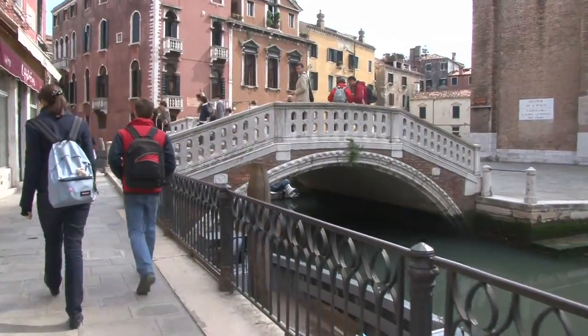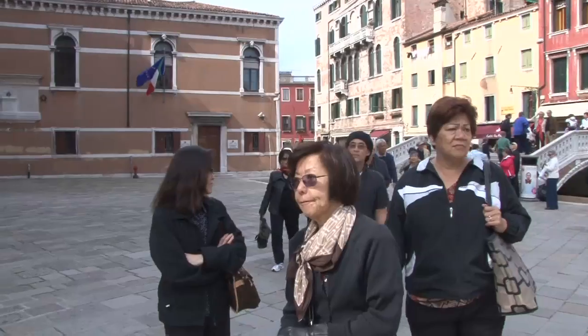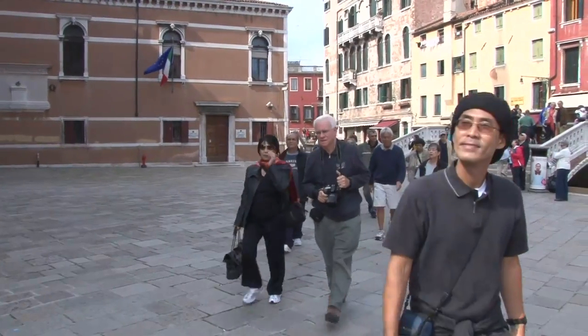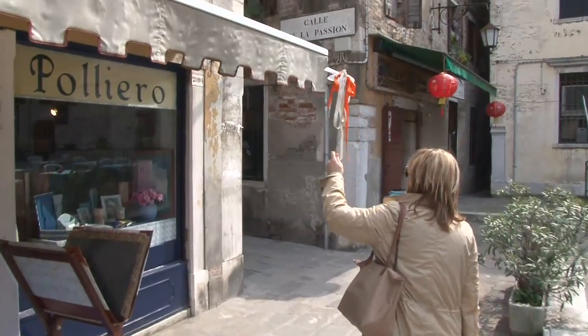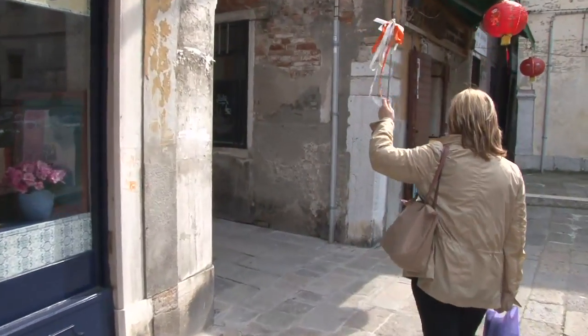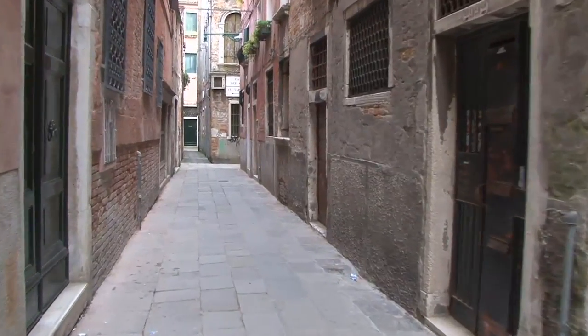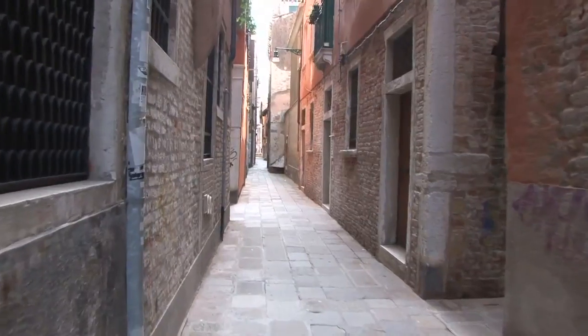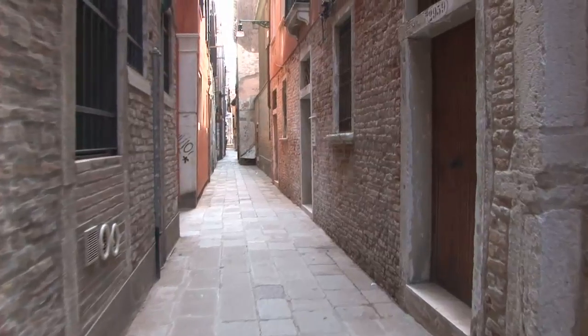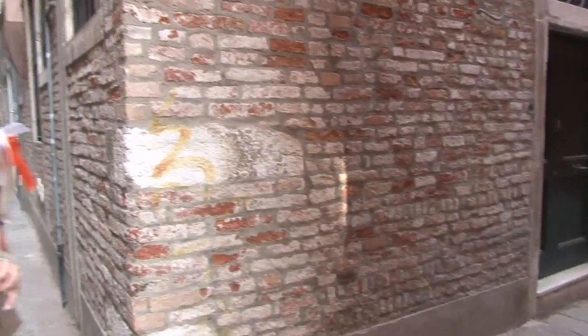Walking along past the Frari Church, we'll pop in there for a quick look later on in our visit. But for now, we're just walking by, continuing on our pursuit of the back streets of the town. Really getting away from the crowds here. It is totally empty, except for us, our Hawaii group.